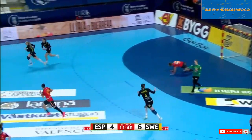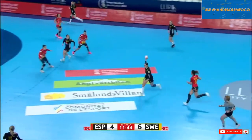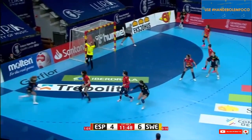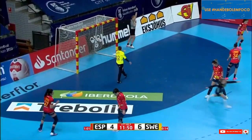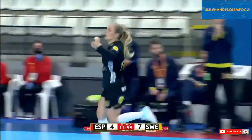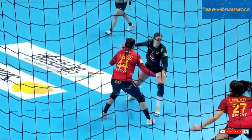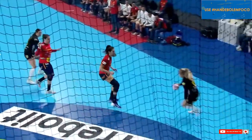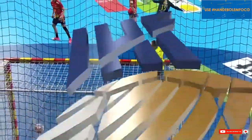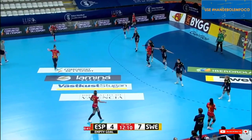Oh, good save! Bunsen. Untidy play at both ends. Stromberg back on again, tees the ball up quickly into the wing, and that's very nicely taken by Emma Rask, her first of the game. Rask, who made a debut at a major championship for Sweden 3 months ago at the Euros. So Sweden 7-4 to the good now.